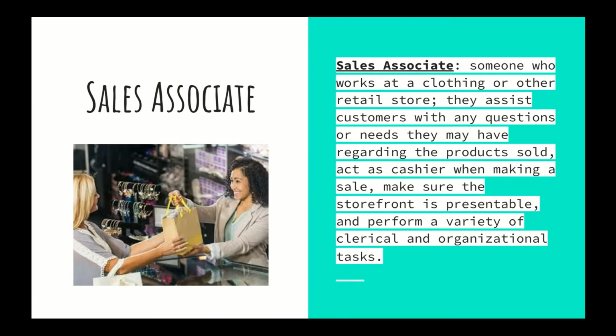All right, so let's talk about sales associates. A sales associate, as we discussed earlier, is someone who works at a clothing or other retail store. They assist customers with any questions or needs they may have regarding the product sold. They act as cashier when making a sale. They make sure the storefront is presentable and organized. And they really perform a variety of clerical and organizational tasks. So making sure that things are stocked in the store. If a customer puts something back in the incorrect location, they will help when they have the free time to move that item back to where it belongs.